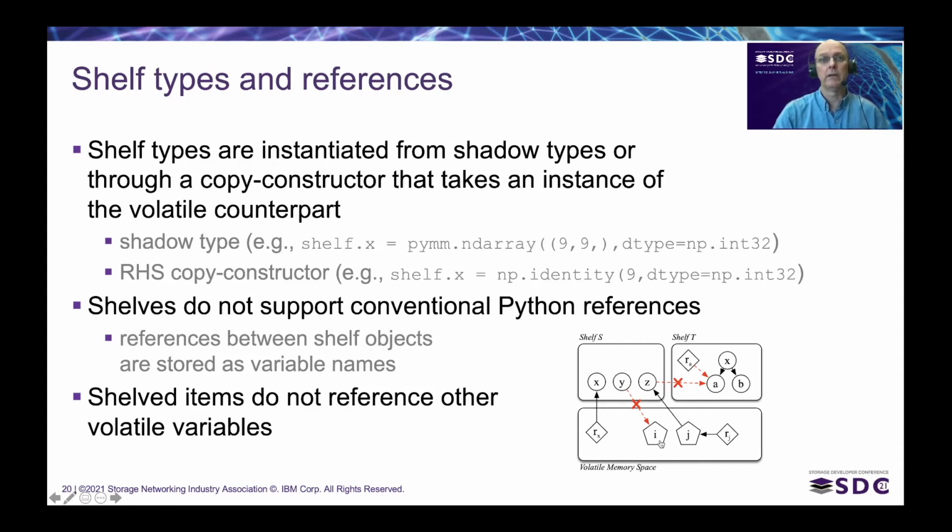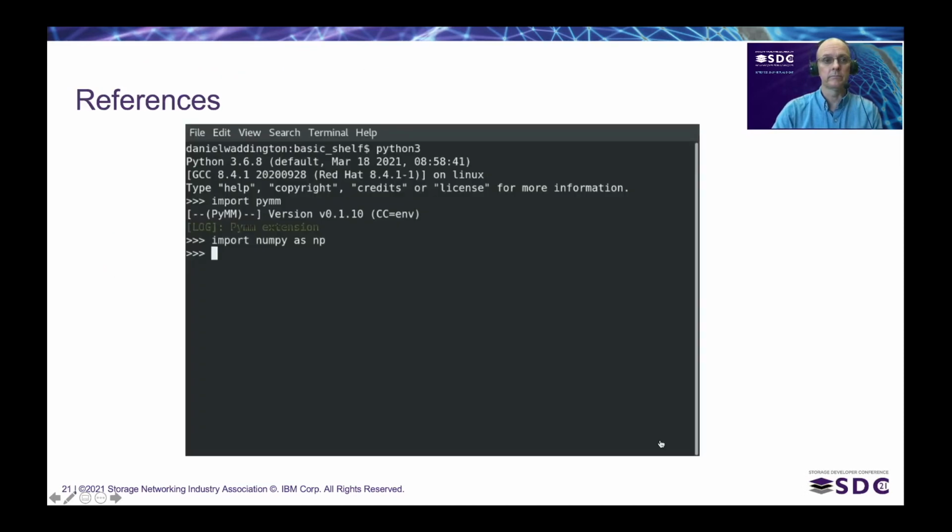Volatile references can be made to variables on the shelf. However, in the current prototype, references themselves cannot be explicitly put on the shelf. If you delete something from the shelf with an outstanding volatile reference, PyMM will give a warning. Okay, so let's see references in action.